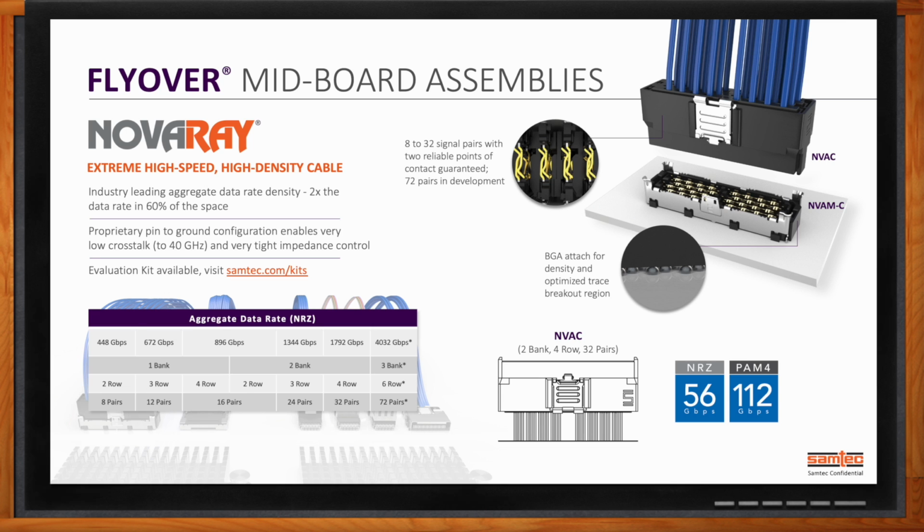Some of the key features of the design that enable us to do that: the contacts use 2 reliable points of contact, which improve signal integrity and improve the mating. And then we use industry standard BGA attach, not only for density and optimized trace breakout for designing the signals once the connector attaches to the PCB, but there are also manufacturing benefits using standard reflow assemblies for surface mount technology as well.